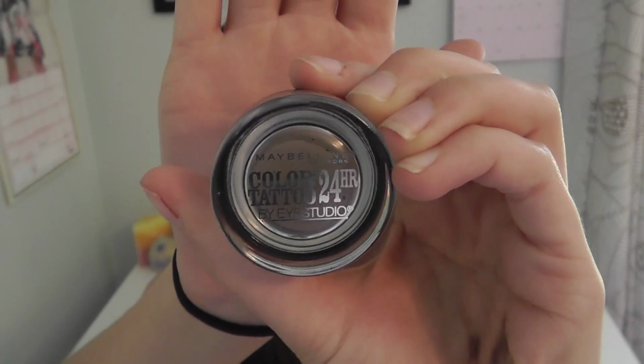Another Maybelline item, because I'm clearly obsessed, is this Maybelline 24-hour Color Tattoo. This is by Eye Studio. They have Eye Studio, Face Studio. I don't think they have Lip Studio. I should have that. But anyways, this is in the shade Toughest Taupe. And I wanted to get this because Kathleen Light said it was the best shade that they have.